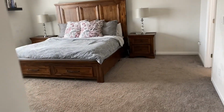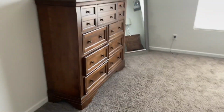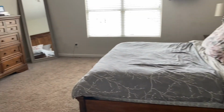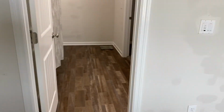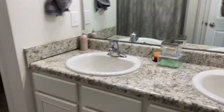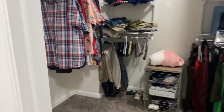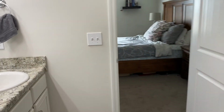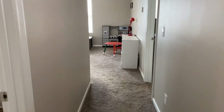And then the master bedroom. Very large room. King size bed in here. Still tons of room. And here's your master bath, double vanity, full size bathtub. There's a closet here, and then a walk-in closet. Very large closet. Very nice rooms here. We'll walk out the other way just so you can see what it looks like from the other direction.